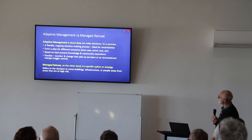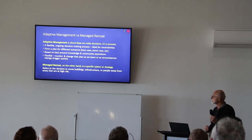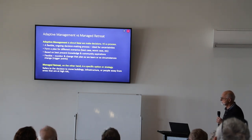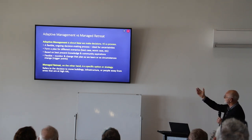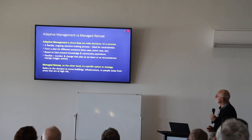There has been a little bit of confusion between adaptive management and managed retreat. Just to make it clear, adaptive management is about how we make decisions. It's a decision-making process. Managed retreat is one of the options that you look at in that decision-making process. So when we talk about adaptive management, we're not talking about managed retreat; it's one of the options you're looking at, but you're talking about having an adaptive management approach.